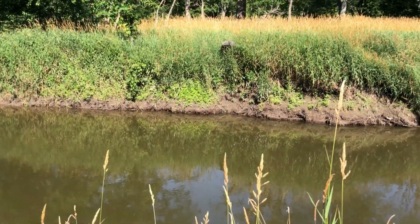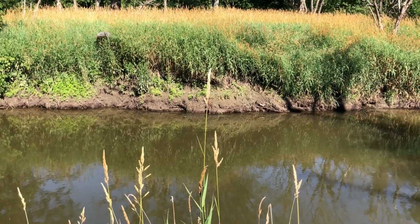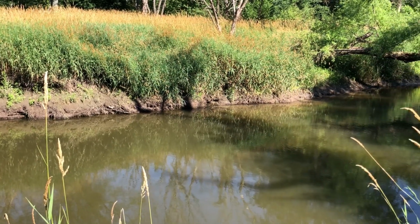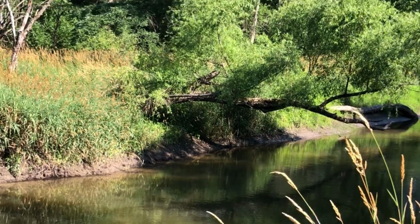This is a normal spot where I usually do my fishing videos. It's a real good spot. They always catch a lot of catfish when the water's up. Now there's a willow that hangs over the creek. Usually the water is pretty close to almost touching the willow, so you can see how low the water is.